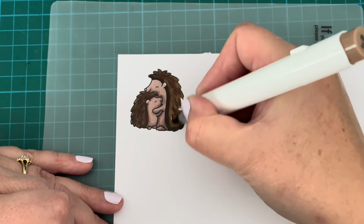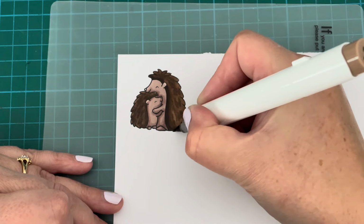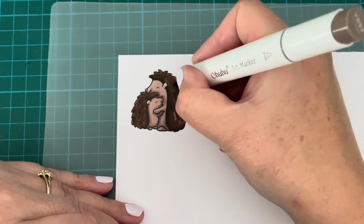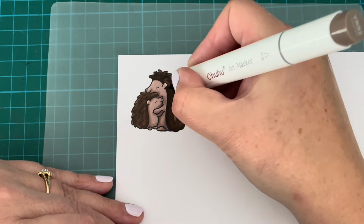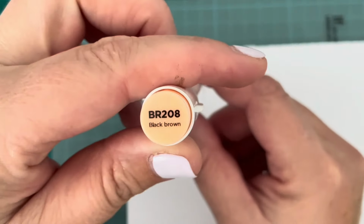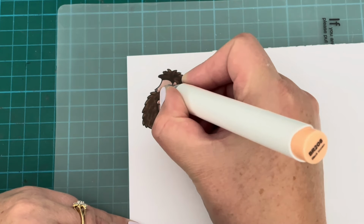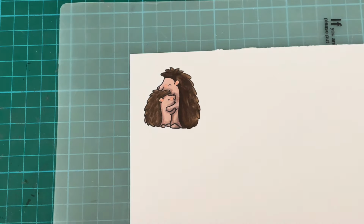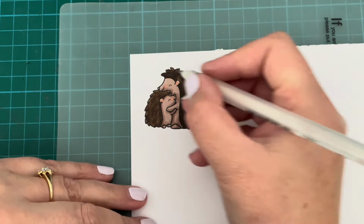And then once that's done, I will pull out a peachy pink marker to add a little bit of blush to my little critters' cheeks and also to the insides of their ears, and a touch on their noses as well, just to bring a little touch of pinkish colour into them. So it's a very, very limited colour palette today, and obviously because I'm only using one little image here, there's not a great deal going on, but I've gone with pinks and browns because I just love that colour combination.